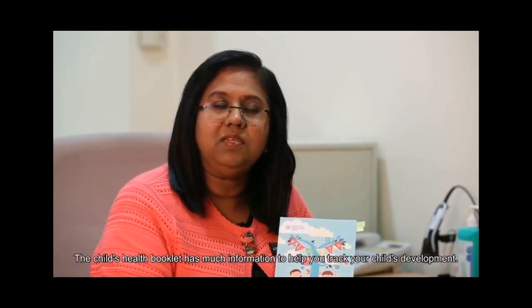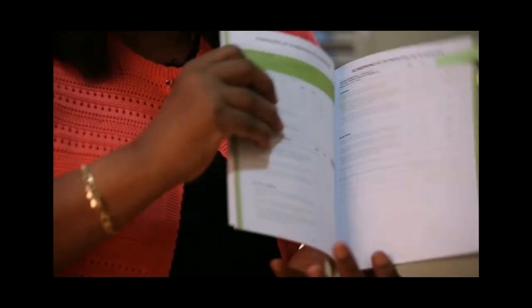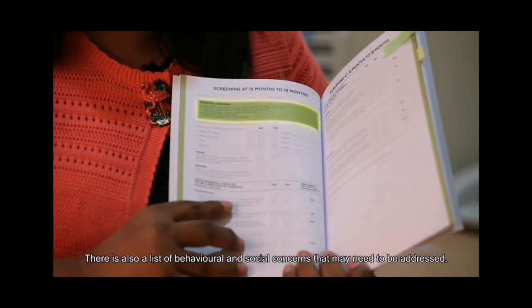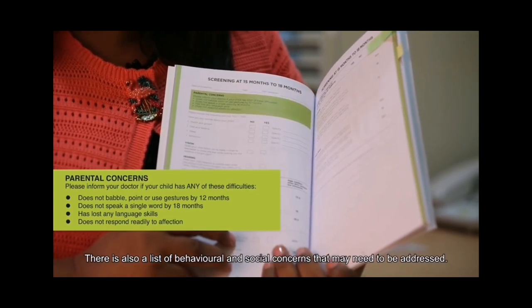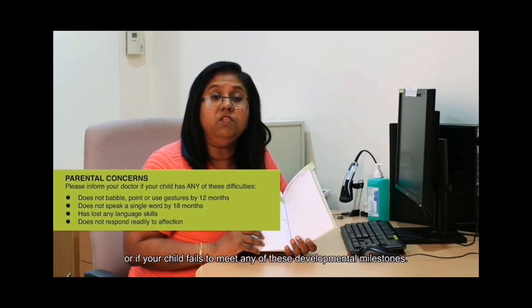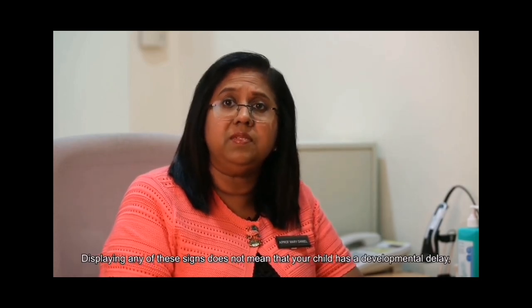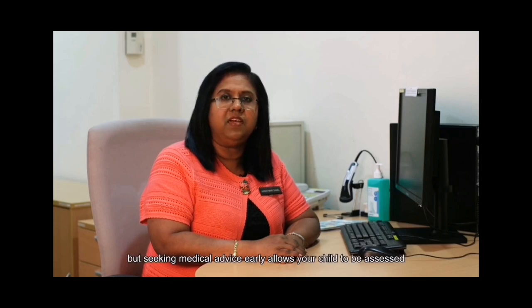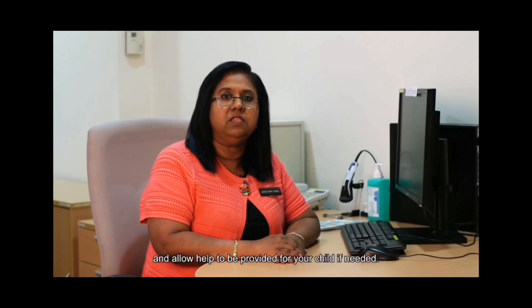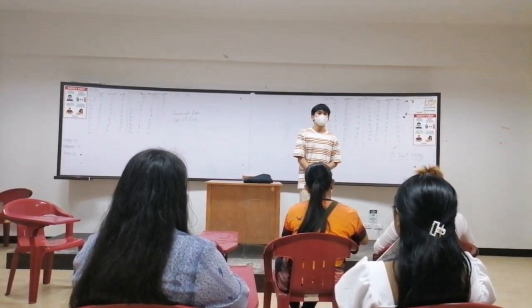Your child's health booklet has much information to help you track your child's development. There is also a list of behavioral and social concerns that may need to be addressed. So see your doctor if your child has any of these concerns or if your child fails to meet any of these developmental milestones. Displaying any of these signs does not mean that your child has a developmental delay, but seeking medical advice early allows your child to be assessed and allow help to be provided for your child if needed. So thank you so much for listening.